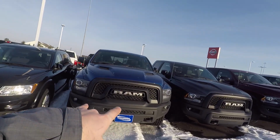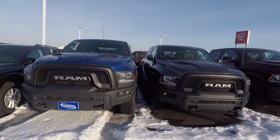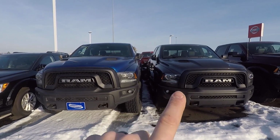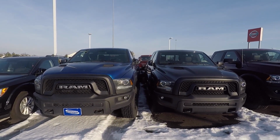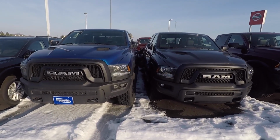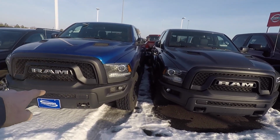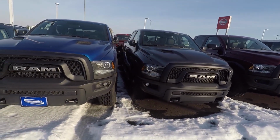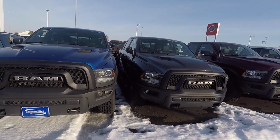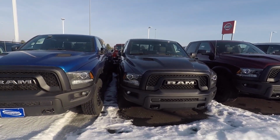And actually, this is kind of cool. This is a good comparison here. You can tell, obviously, I'm standing right in between both of these. Both of them are Ram Rebels. That's a good way to show you guys the difference between the air suspension that comes with it. This one, probably not all the way up, could probably go a little bit higher, but this one's probably in the street mode, or there's a valet mode, or a parking mode, something like that. It actually drops it lower, and also even on the highway it gets lower for better aerodynamics.